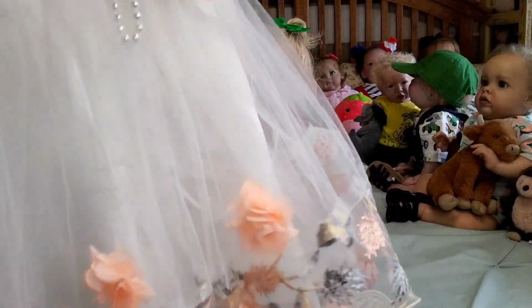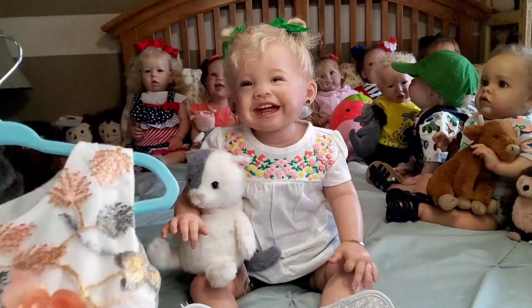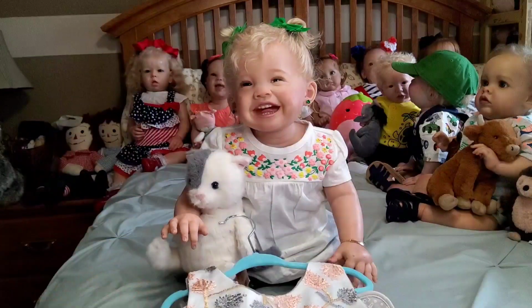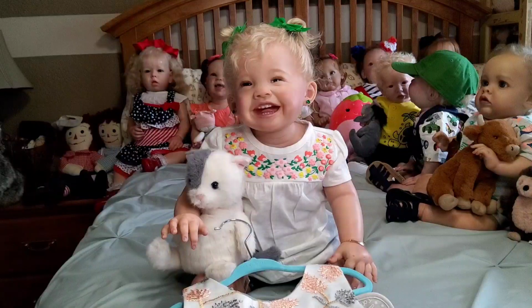I used to wear crinolines under my dresses when I was a little girl, and I hated them. I think because they were itchy and scratchy. But this has a backing on of satin, so it shouldn't be itchy and scratchy on her. So there is that beautiful, gorgeous, fancy dress.